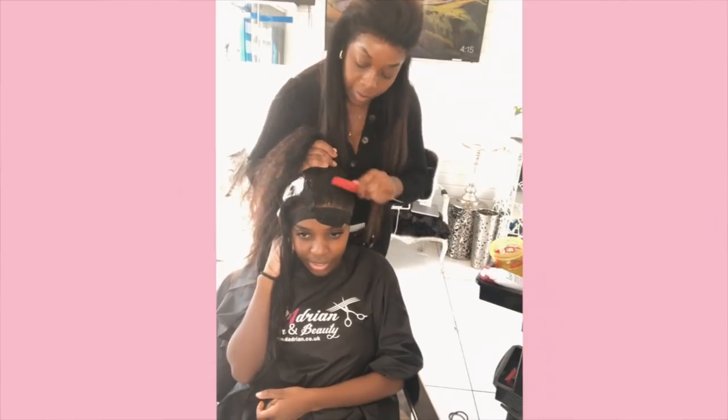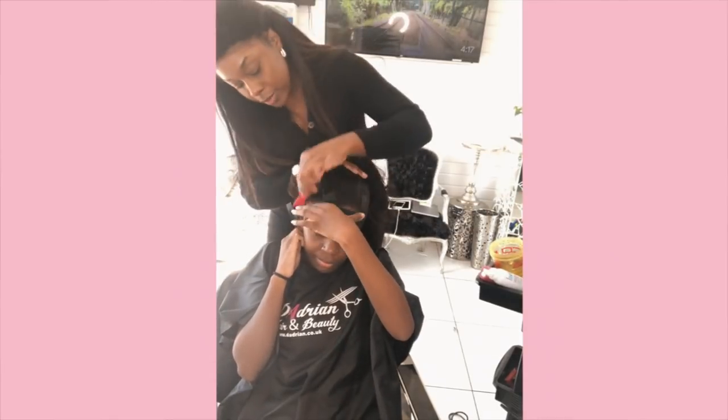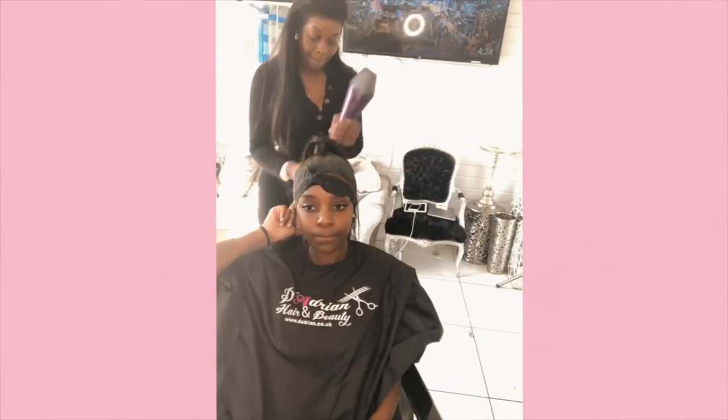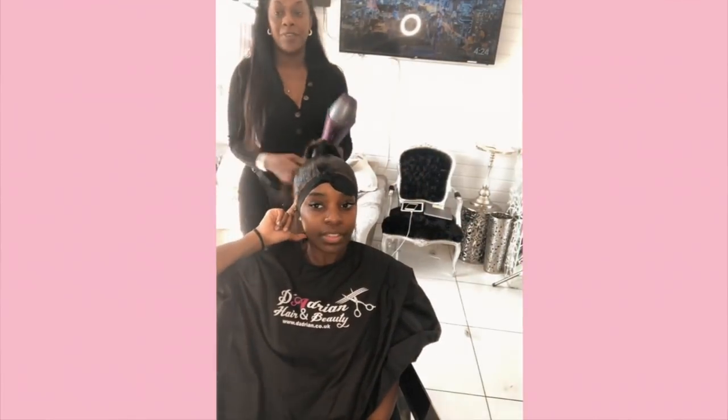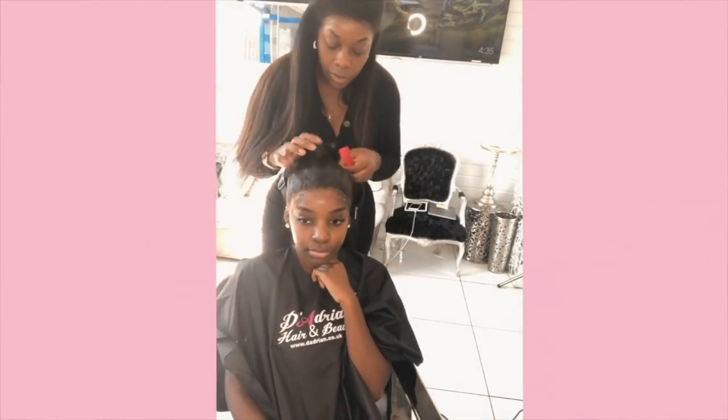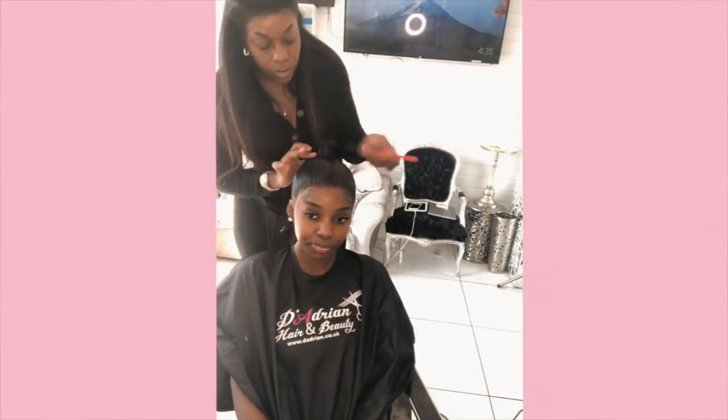It literally still looks perfect. Even Daydrian, my hairdresser, Daydrian Hair and Beauty, was surprised at how amazing it still looks because I've had it in for nearly half a year off and on and it's actually amazing. The baby hairs, the frontal, the quality of the hair, the shine, everything about it is just bomb and it still moves, like it's still blinking left and right, baby girl.